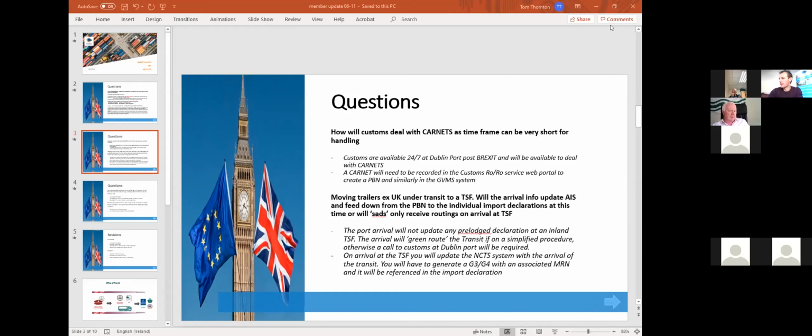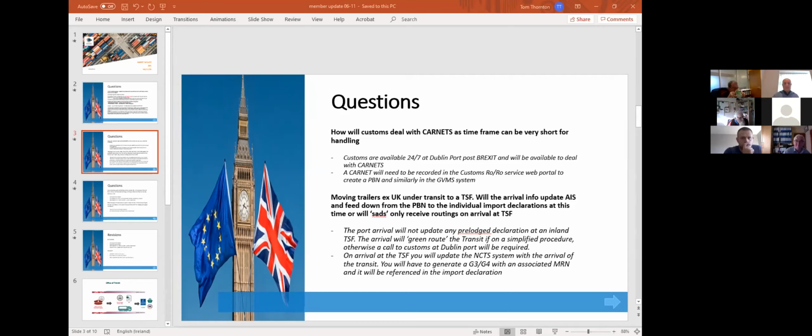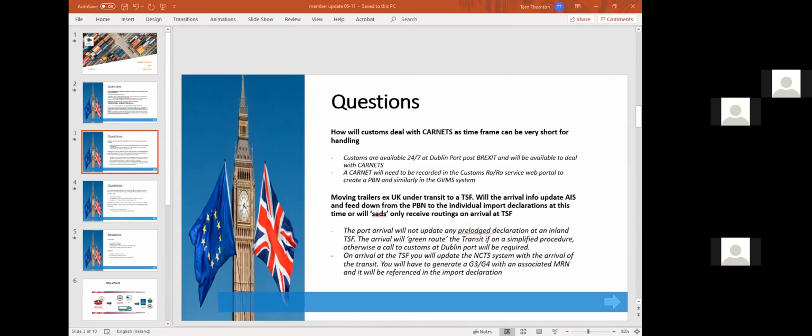Yeah, done. Thank you. So under the AIS scheme, they talk about this pentalogy of clearance. The first step is you lodge your ENS, your entry summary declaration. Second, you have a notification of arrival of the means of transport. Third, you have the presentation of the goods. Then you have a movement to temporary storage, and then you have the placing of the goods under a customs procedure. So at Dublin Port, with the PBN system, the entry summary declaration will have been done. You have to do the ENS before you can get onto the ferry in the UK. So the ENS is done, that's step one.